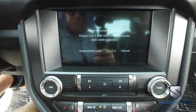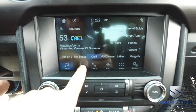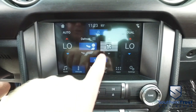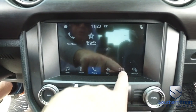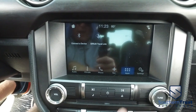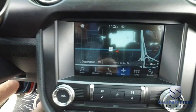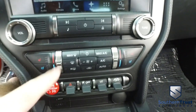Of course, you got satellite ready to go. You got weather, all that good stuff. Here's your dual climate control blowing out Arctic air. Matter of fact, I'm going to turn that down before I get frostbit. Bluetooth hands-free technology. Guys, you got your apps. You got all your settings. Of course, you can always go back to your navigation system right here, guys. All touchscreen. Here's your super cold manual controls.